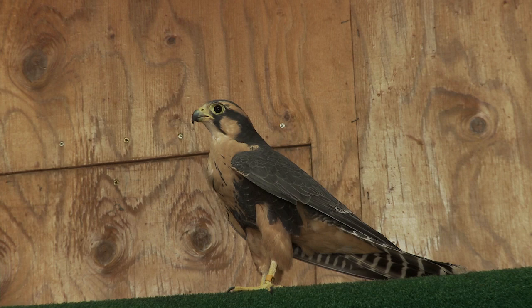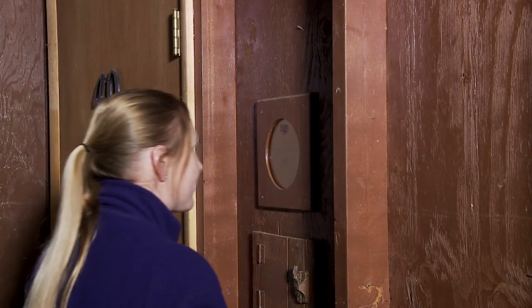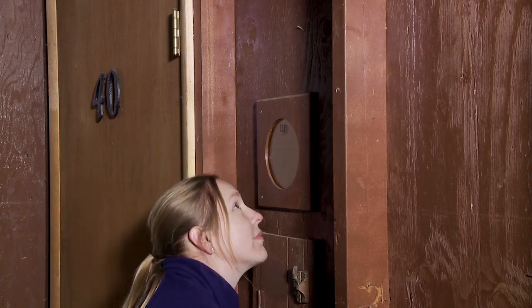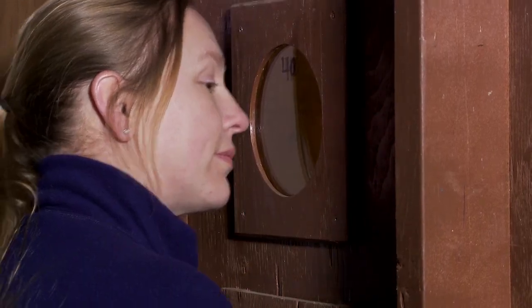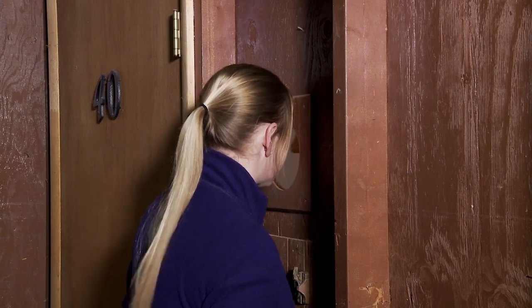We'll now demonstrate this procedure with oplomotto falcons. Propagation specialist Heather Springsteed does a visual health inspection of the adult falcons while checking the nest ledge for new eggs. These inspections are done first thing in the morning and again in late afternoon.